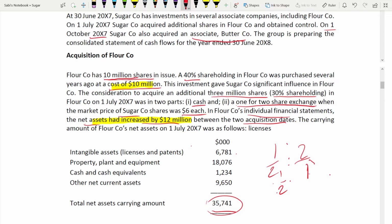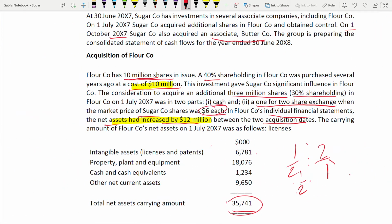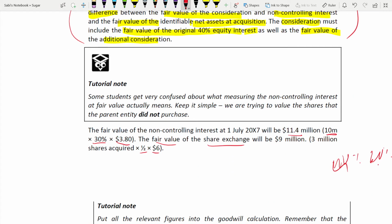That's my half share you are giving of your sugar to flour to get one of the flour company share. That's by half. And what is the share price? It is 6 each. Okay, market price is 6 at that day when you're doing the share exchange. So don't go and multiply by 3.8. The purpose of 3.8 is different, purpose of 6 is different, and they are on different dates. So half into $6 into 3 million shares.